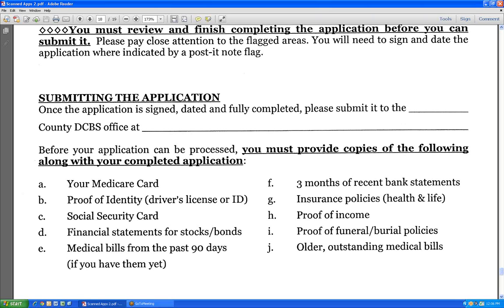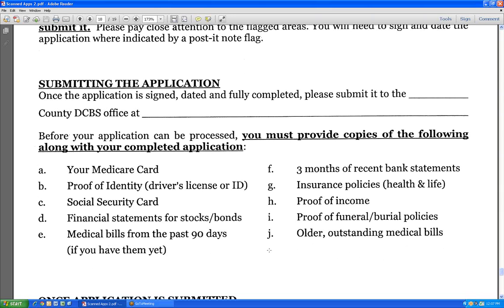You'll notice down here are older outstanding medical bills. While these older bills may not be eligible to be paid for by spend down, they can help the individual qualify for spend down. So it's certainly important that that be included in the information they submit to the DCBS office. None of this is actually required with the intent to apply application, but it is more than likely going to be required with the full application for spend down.